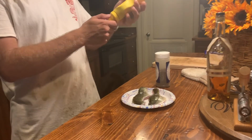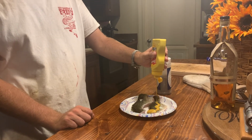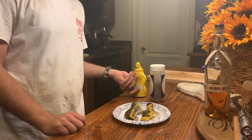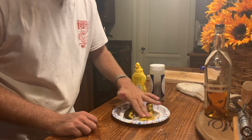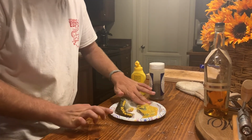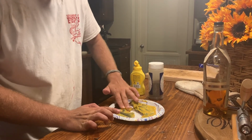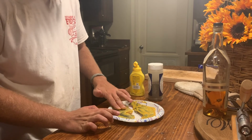We call this New Orleans style. Take some mustard, put it up on there. Right? Then we'll rub it in. I absolutely hate mustard, but after it's done doing its thing, it actually is pretty good. So, bring it down.